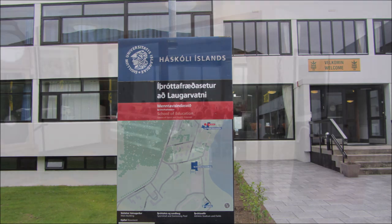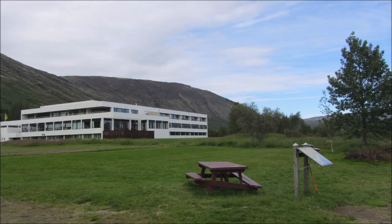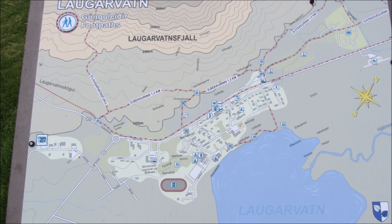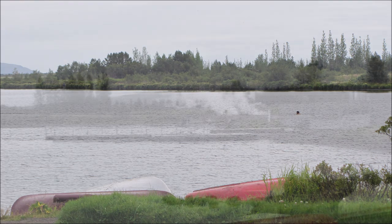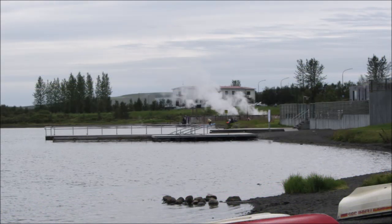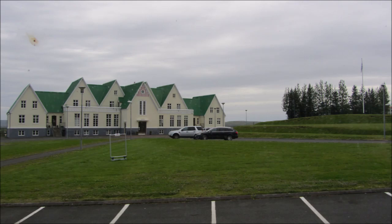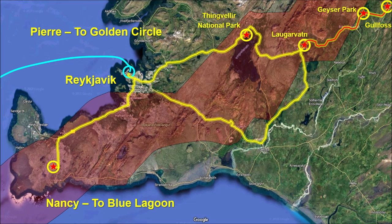Lunch of fresh salmon was served in the very modern dining room over the small university. The stroll took me next to the lake, where a brave soul was swimming, while there was a steaming, geothermally heated outdoor pool on shore. The drive back to Reykjavik was in mist and drizzle.